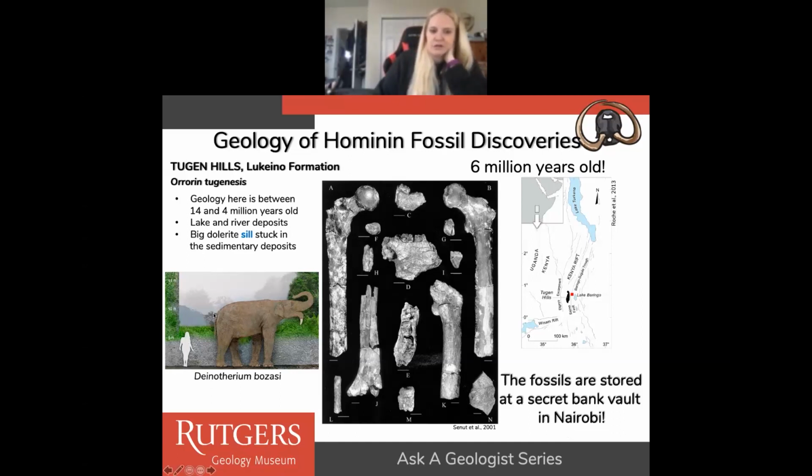And another fossil that they found in this area was Deinotherium, which is a scary sounding name, and I think it's just because it's this gigantic elephant type creature. You could see how big it was, because this person is about 5.5 feet tall, and this is the Deinotherium, or the elephant type creature, which is pretty cool. So hopefully maybe one of you, if you become a geologist or a paleontologist in the future, can find out more about Orrorin, maybe find more fossils, or find where these fossils are in their secret vault.